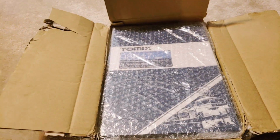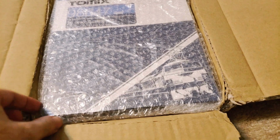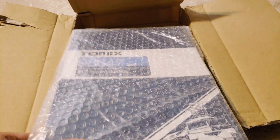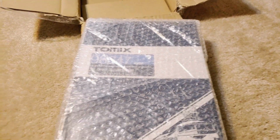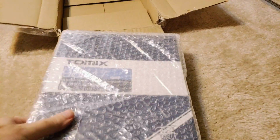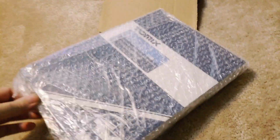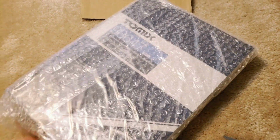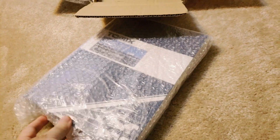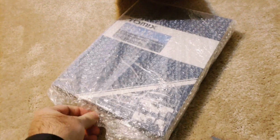Another Tomix model. Should be a 6-car set. Something I've also had my eye on for quite some time, and I went ahead and pulled the trigger, even though I probably shouldn't have at the time because the following week was a 13% off day. So I would have gotten another 13% off, but no matter, I still think I got a fair price for this one. So let me open it up and undo this bubble wrap. It is well taped.